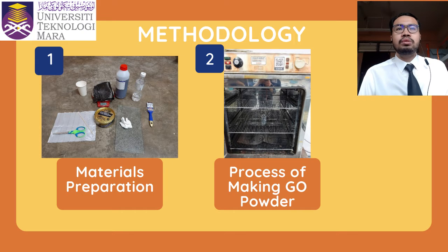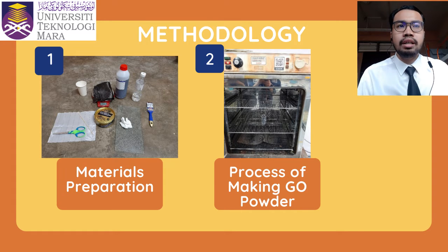Next, I would like to present about the methodology of this project. First is the material preparation. Materials needed include carbon fiber, VE resin, hardener, mold release wax, fly sheet, and graphene oxide solution.